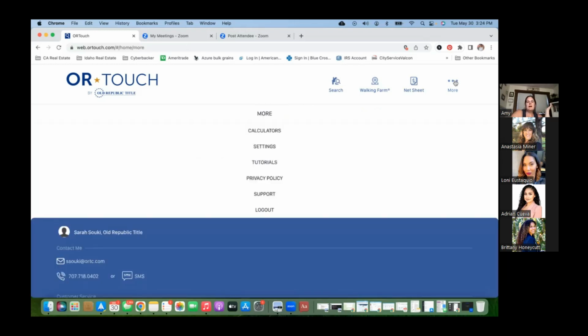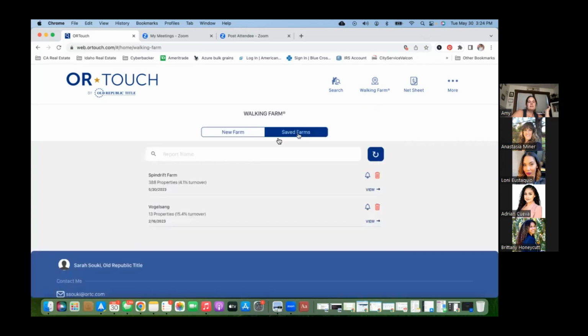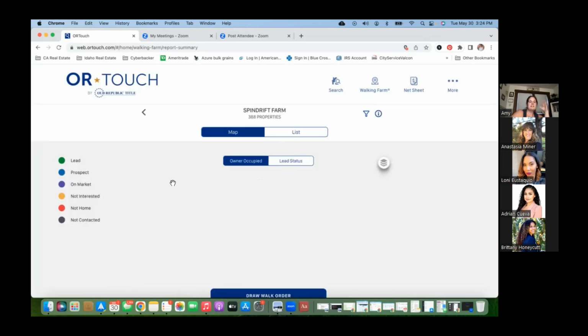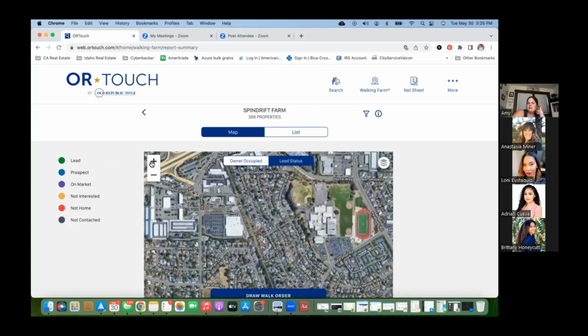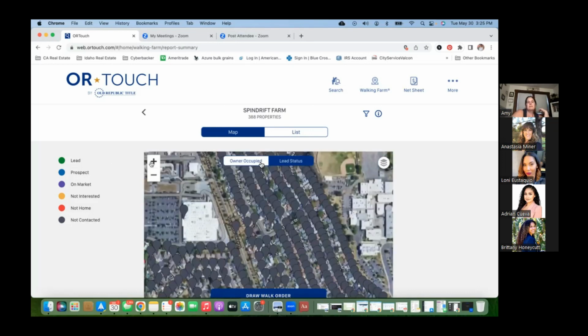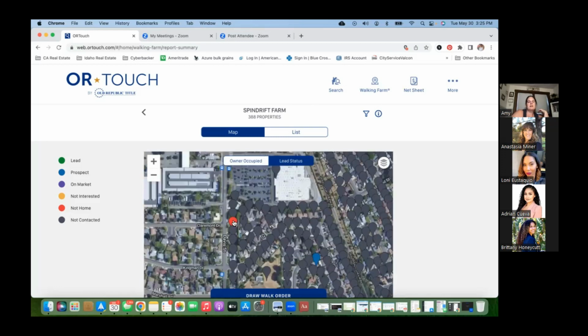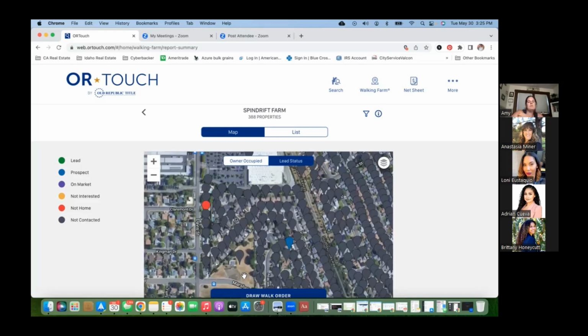So now if I was going into Walking Farm, I could go into my saved farms and pull up that Spindrift farm. Super easy. I just go in there and access it, start all over, draw that walk order, and do my next section of homes. If I go to lead status here, remember when we zoomed in and it showed us the little bubbles, if we started with owner occupied, which was the X's or the circles, non-owner occupied and owner occupied. If we go to lead status, this marks the ones that I marked as prospect or lead or not interested or not home. So you can easily see who you've connected with and who you haven't connected with.